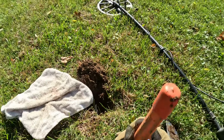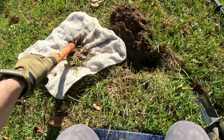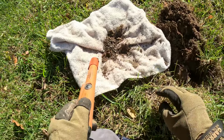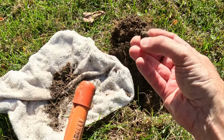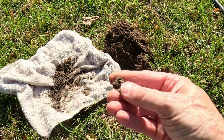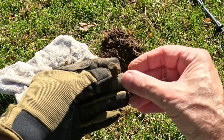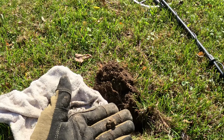Got a 17, 19, right about in there. Haven't dug anything really good yet today. It's in the piece, or it's down here somewhere. Looks like I popped something. Not entirely sure what that might be. Oh, it's a slug that hit something at some time and it's got quite a bit of deformation to it. See you at my next one.